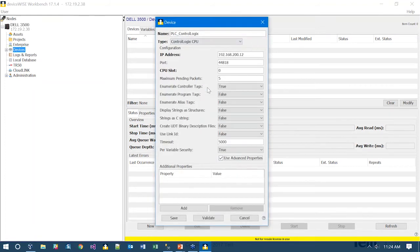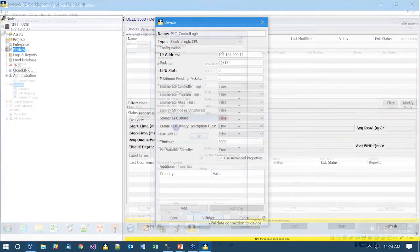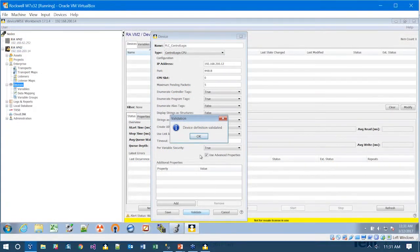I'm going to open up Advanced Properties, because by default it enumerates program tags. I don't care about aliases, and I'm going to create the UDT binary description file. What that means is DeviceWise will pull all of the data types, UDTs, out of the PLC and create a representation of them that I can use in DeviceWise without having to enter tags or data types by hand. I've got the device definition validated, which tells me that DeviceWise saw the PLC, it's where I said it was, it's what I said it was.